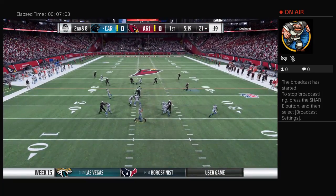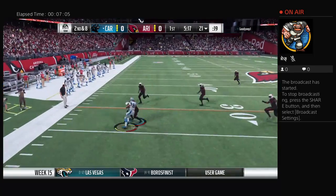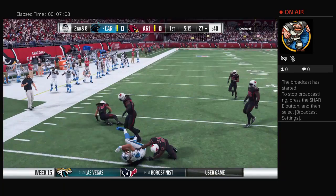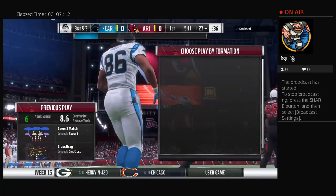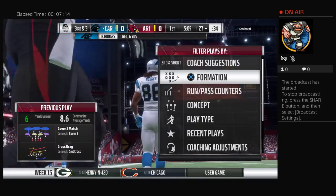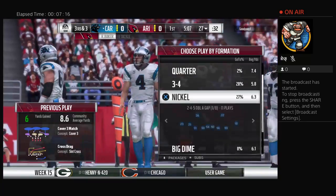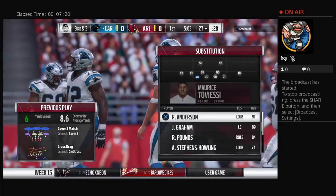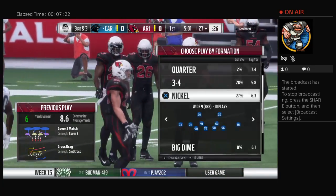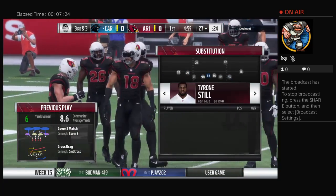On 2nd down, here's Carr. Looking left side, and he's got a man. It's Hodges. And they'll bring him down at the 27-yard line. 6 yards is the pickup, and that'll lead to a 3rd down. When you execute a drag or a crossing route really well and give them a chance to let it develop a little bit, you can gain some significant yardage hitting your tight end on that one.